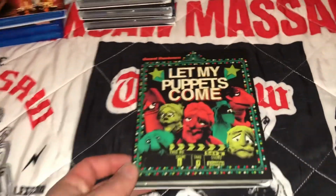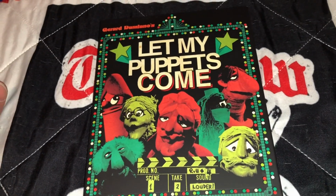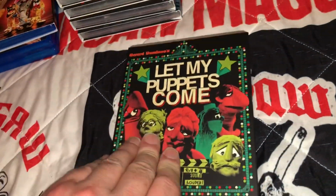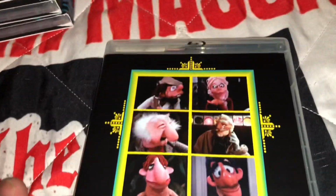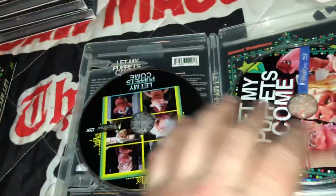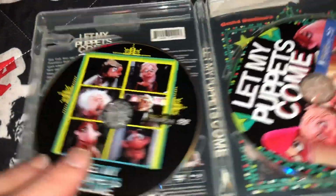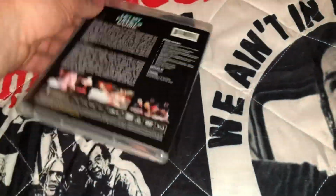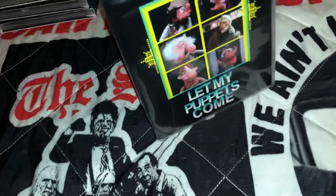The next one is one I've never seen before, actually. I've never even heard of this. I believe this is an adult comedy called Let My Puppets Come, and it just looks like one of those silly adult humor Muppet puppet movies. I thought I'd give it a shot. It was pretty cheap. And you get the Blu-ray here and the DVD. And there's the reverse, which is also on the slipcover, so I flipped the cover. Don't really know what I'm in for on this one, but I'm sure it's just adult humor.